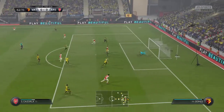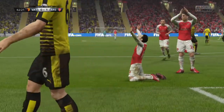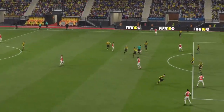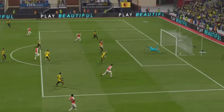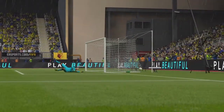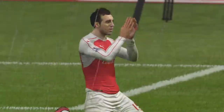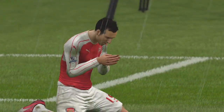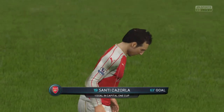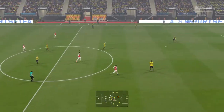Olivier Giroud, and here's the shot. Splendid goal here. A goal from Santi Cazorla, and what a strike that was. Just put his foot through it, bottom right-hand corner. Well, let's take another look at the goal. So the first goal, it's 1-0. Goal scorer for Arsenal in the 63rd minute, number 19.